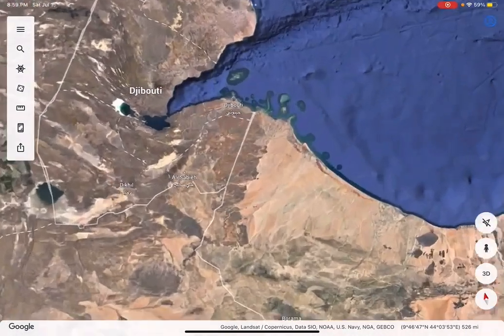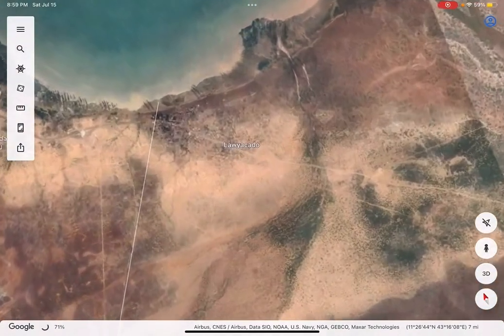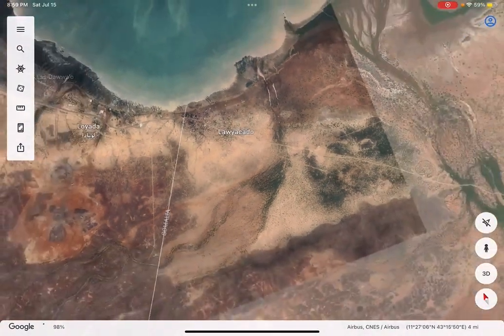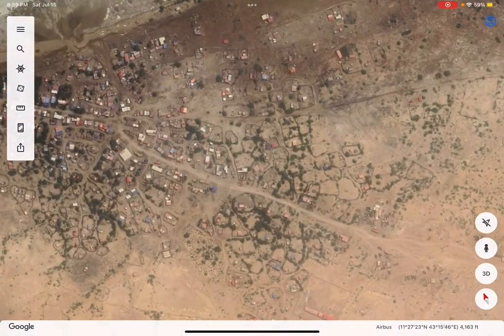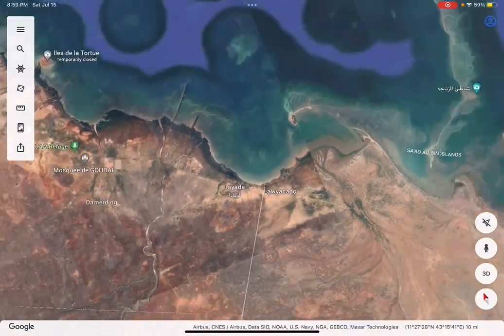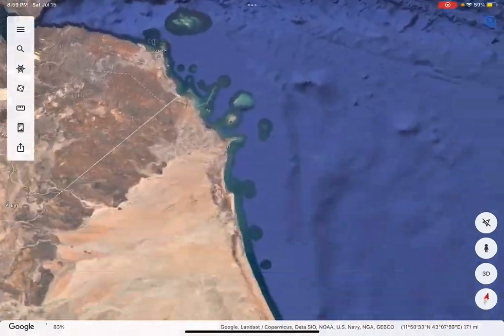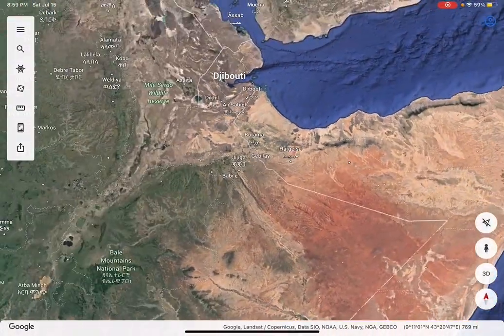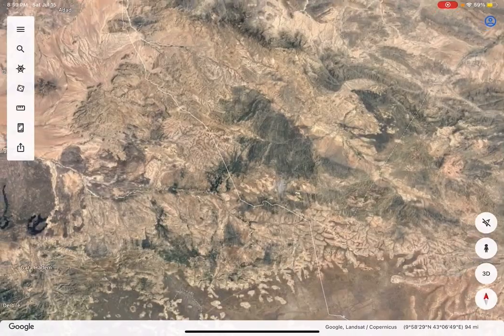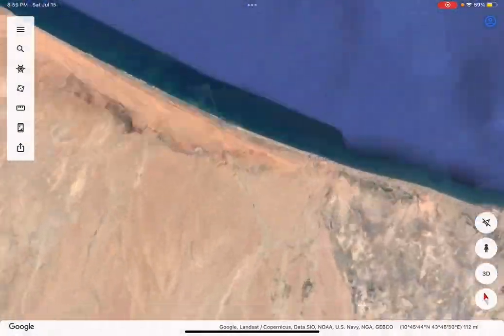And over here is Rahato, that's Eritrea, sorry. Here is Lakado. Lakado is really not that big. It looks like a village, but it's not. It's a small town bordering Djibouti, and it also borders the Gulf of Aden. And then there's Boroma, which I think is the third biggest city.